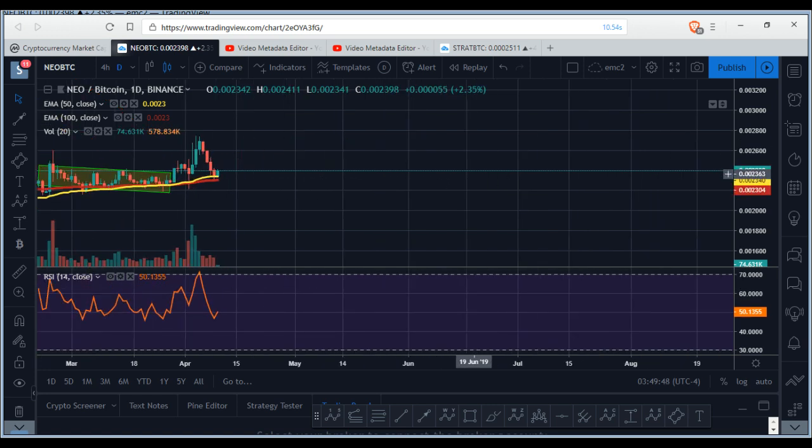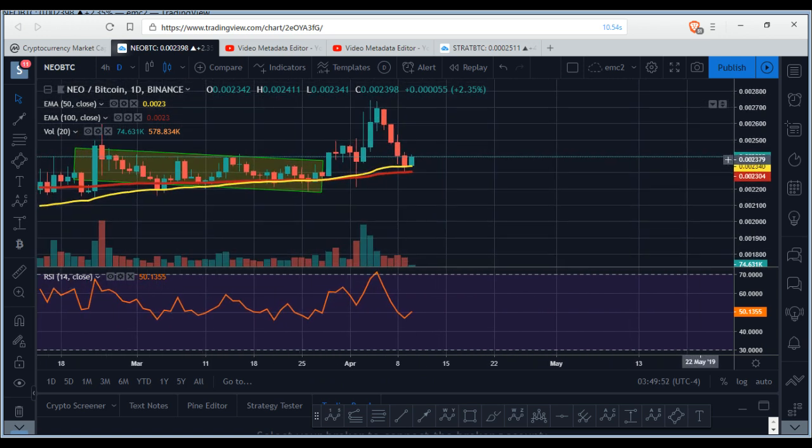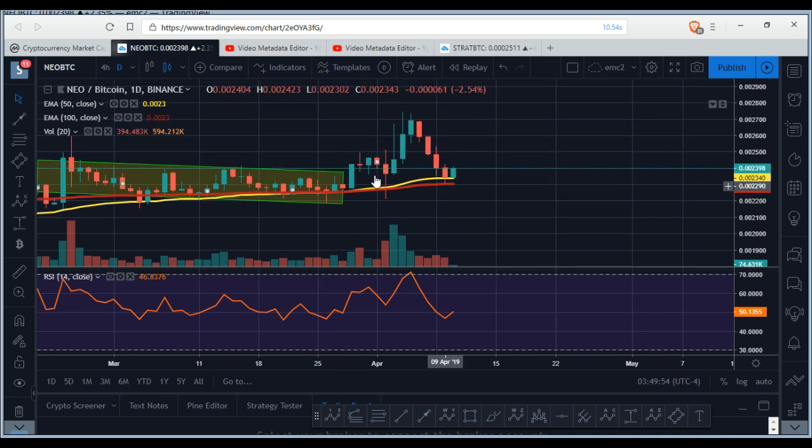But look at what happened. We got a big wick to the downside. I hope you guys can see the screen, right? On the first, that's when BTC started to move up. NEO was holding strong, but it broke down to the downside, got support, and made a big move to the upside. So we're coming back to retest this area of the 50 EMA to see how strong we are from this area of accumulation.